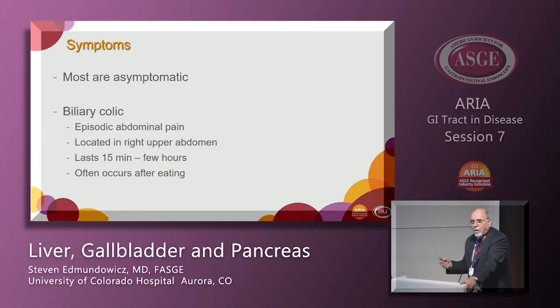If you went to the mall out here in Oakbrook and started ultrasounding everybody, you'd probably find gallstones in about 20% of the people that came by your ultrasound machine. Almost none of those patients would have any symptoms of stone disease, and they would be able to function probably for the rest of their life in most cases without having anything to do with it.